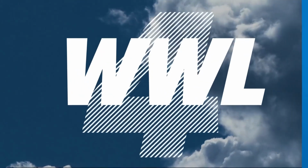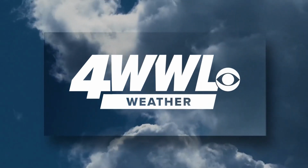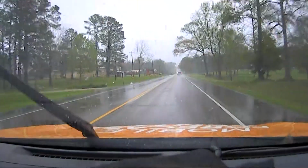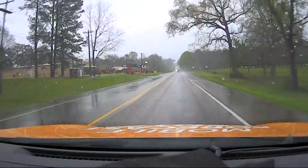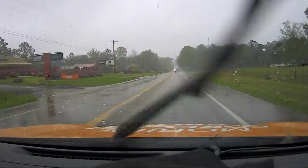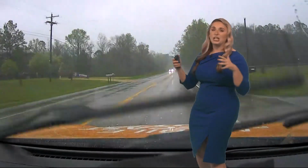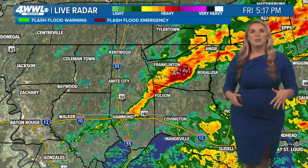We're taking a live look outside on the ground in Washington Parish in our mobile forecast center. This is what it looks like in the Franklinton area. Two of our reporters on the scene there are checking out some light rain, but there are some heavier storms moving through Washington Parish at this moment, which you can take a closer look at and get a better idea what that looks like on radar.